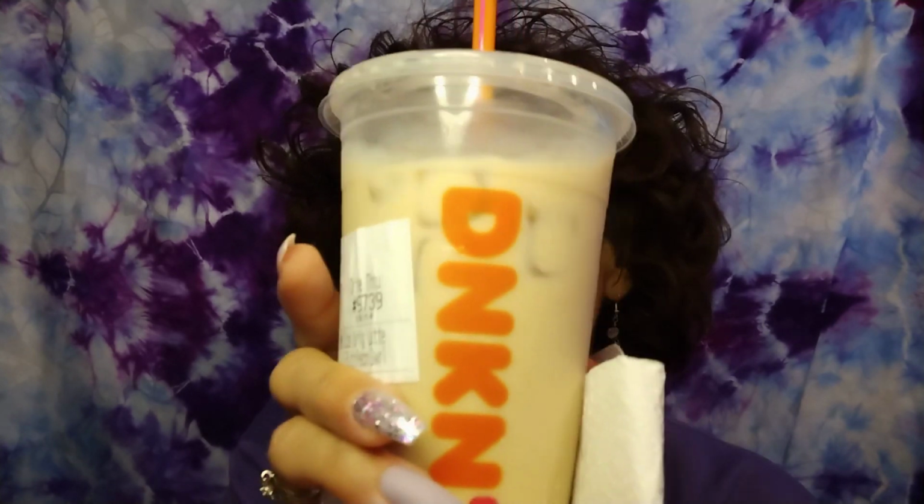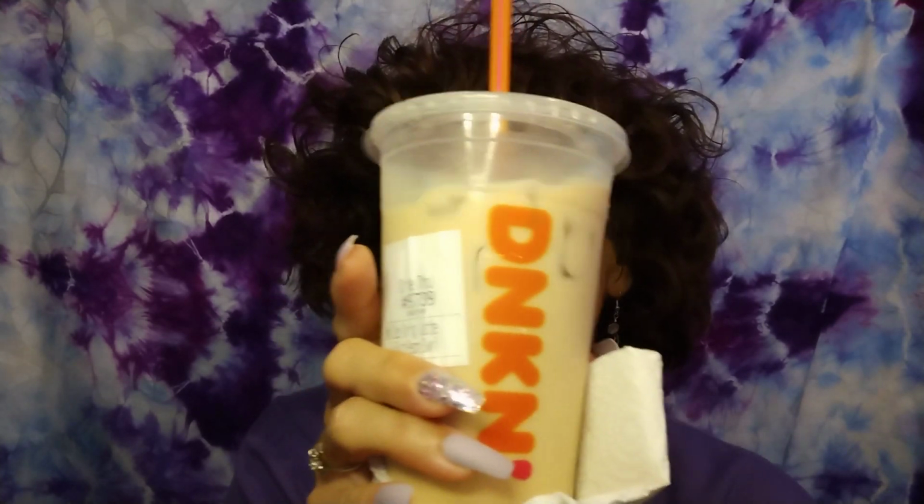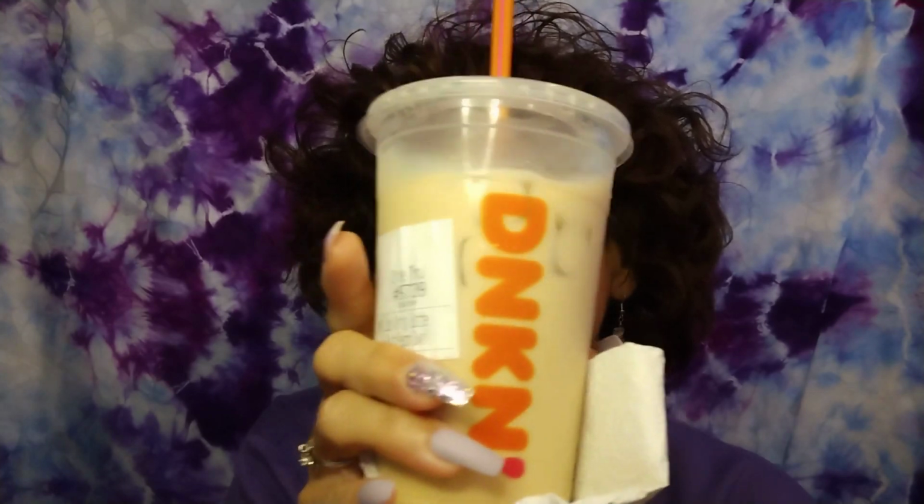But this is what I drink. This is butter pecan, they have mocha, they have caramel, they have vanilla. And one of these days I'm going to get a hot coffee there. One thing about Dunkin' Donuts, their coffee's a little bit more robust, a little bit stronger than McDonald's, and I like it a little bit smoother. I like it to be not too strong. But the difference is not that great.